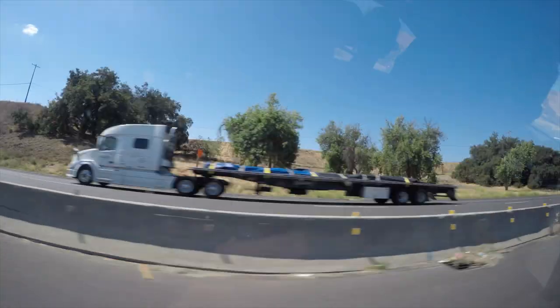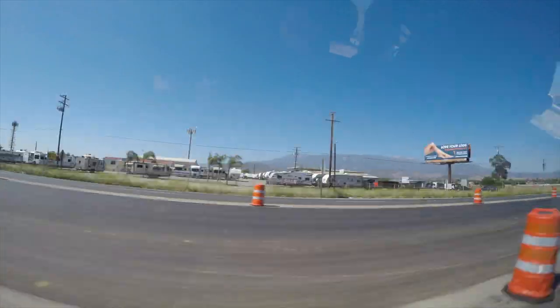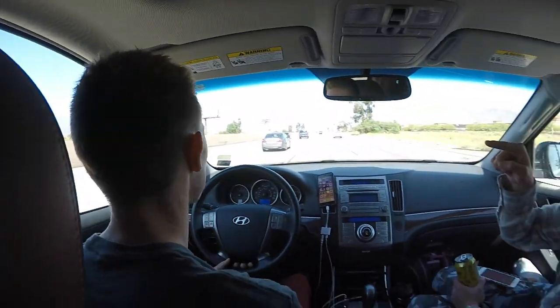So now we're all packed up and we're gonna head over to Black Mountain. We're about to head up to Black Mountain area. What were our plans of things to climb?